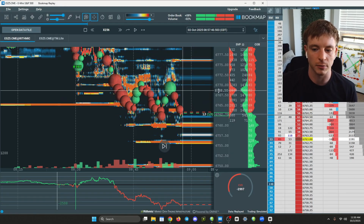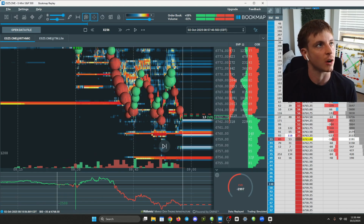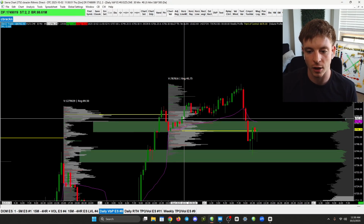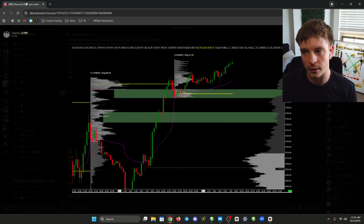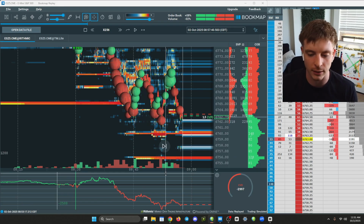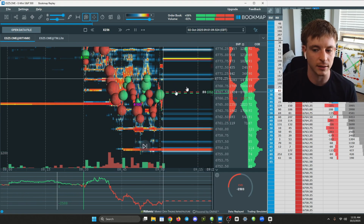But something interesting is we were bouncing off, or having some sort of reaction, off of this LVN. If I pull up Sierra Chart, this was an LVN from overnight that you actually can't even see anymore. So see this LVN right here. So this is that reaction we had right here. That LVN actually ended around 60. So some sort of a reaction at that LVN.